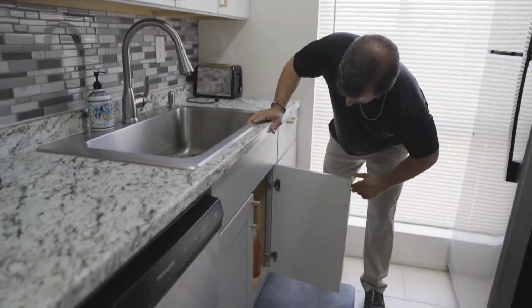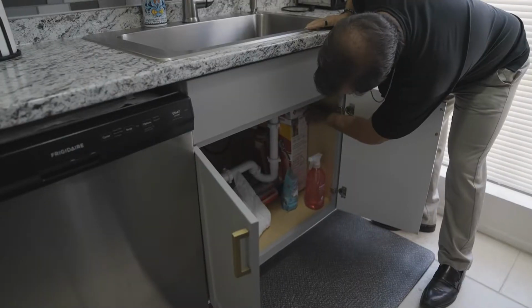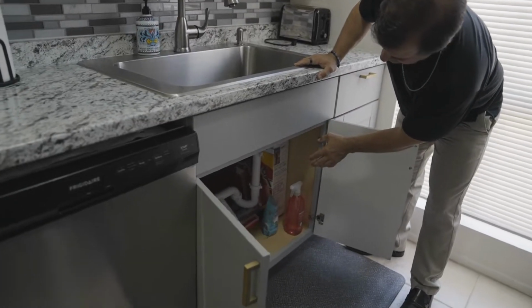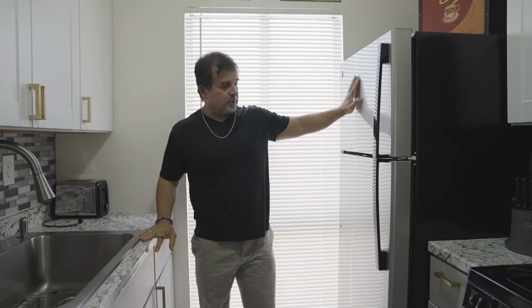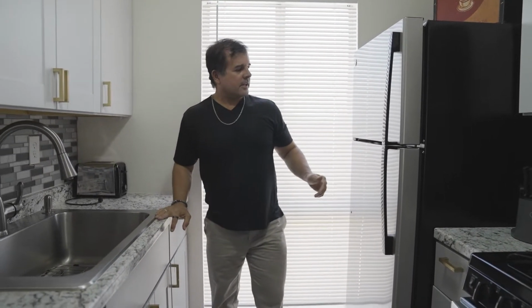So down here, this is important, guys. You always want to put a fire extinguisher underneath the kitchen sink. And then also your first aid kit should be under there too. So this here, the fridge came with it, guys. So I really got a great deal.